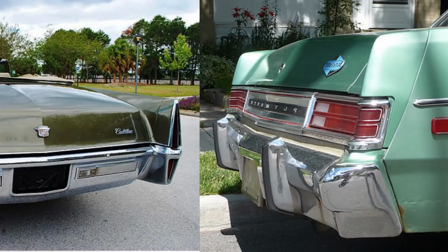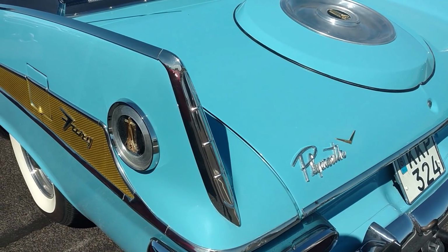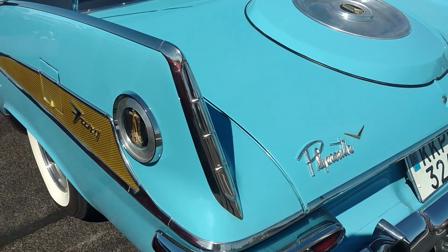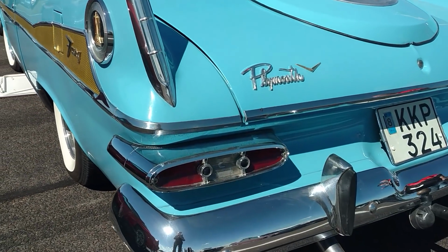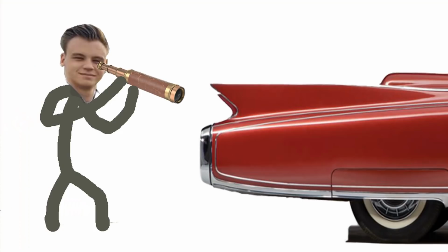To give you an idea, both these cars I mentioned don't have tail fins, at least not in my eyes. I would define them as raised rear fenders or extended rear fenders. And I know tail fins by some definition are also raised rear fenders, so get ready, because I'm going to contradict myself a lot here. I'm trying to look for a definition or trying to find parameters on which I can determine whether a car has tail fins or not.